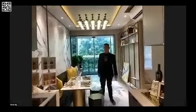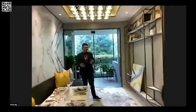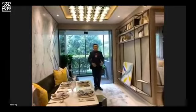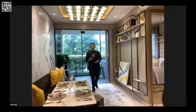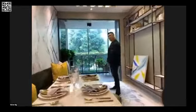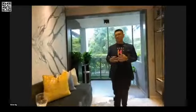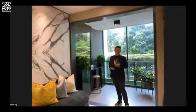Yeah. So now coming into the living and dining, you see, wall to wall is very spacious. Where I'm standing, if let's say you put a coffee table, you still have space to walk around. Yeah. So even for some of you, if you want outdoor dining, you can move the dining table out into your balcony. Of course, the dining table is not provided for you. All right, so this is just to give you a space to feel how you should be planning your home and your house.